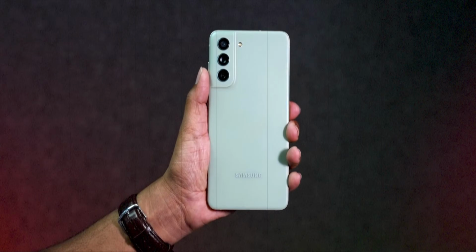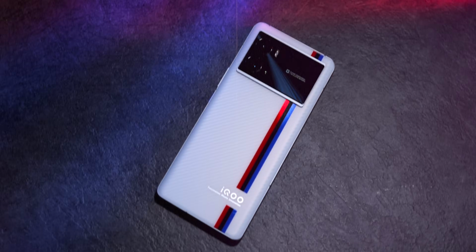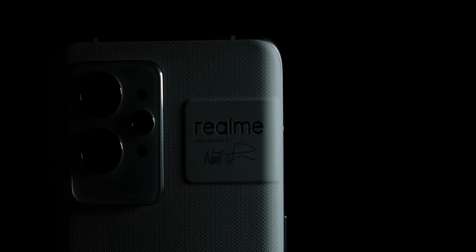It's raining budget flagships in 2022. After the launch of the Samsung Galaxy S21 FE, the OnePlus 9RT, the Xiaomi 11T Pro, the iQOO 9 series, and the Moto H30 Pro, all within the first half of 2022, we now have the Realme GT2 Pro. But is it just performance oriented or does it balance all the feature sets really well?